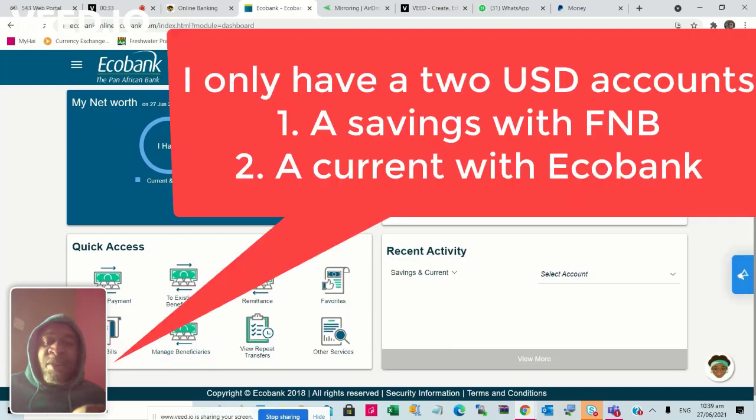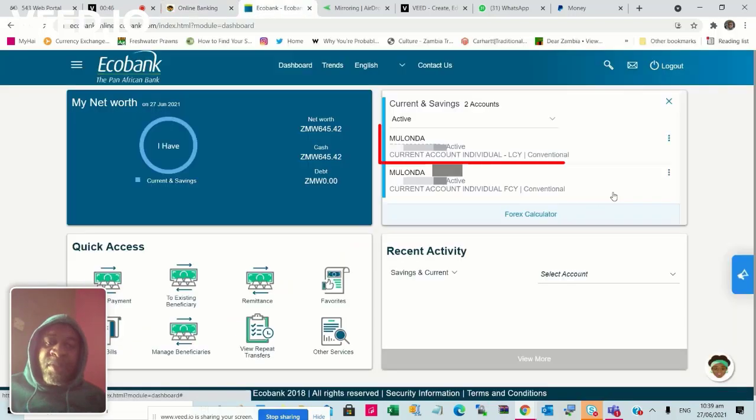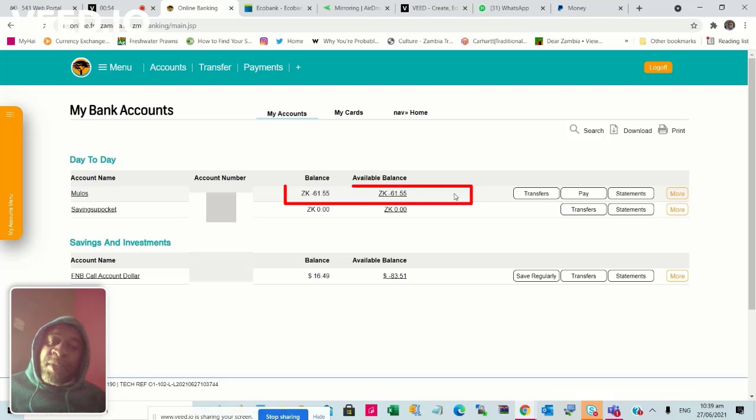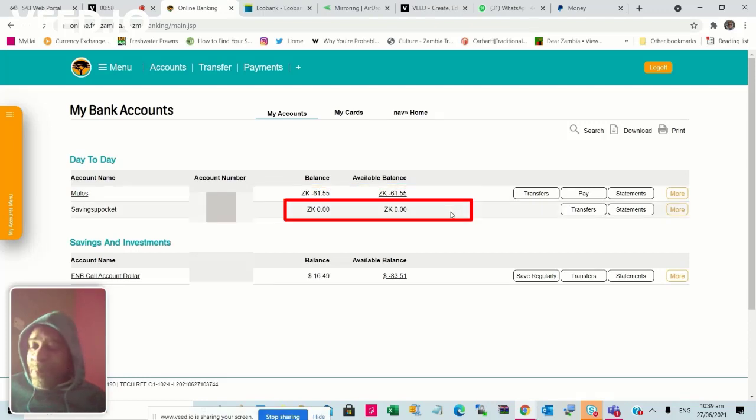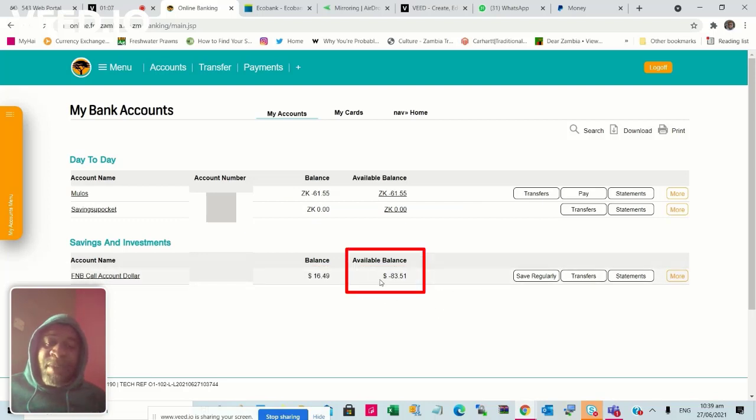I maintain only two Forex accounts. I've got a current account with Ecobank and I've got a savings account with FNB. So I've got a Kwacha account and dollar account with Ecobank. I've got a Kwacha current account with FNB, a savings pocket account with FNB, and a US dollar savings account with FNB. You observe that my FNB available balance is minus 83 and my actual balance is 16.